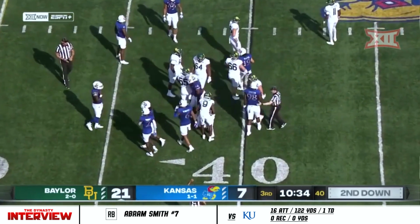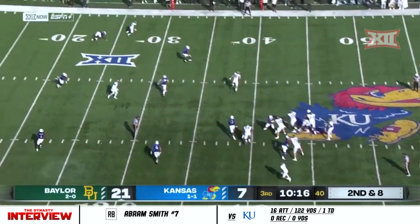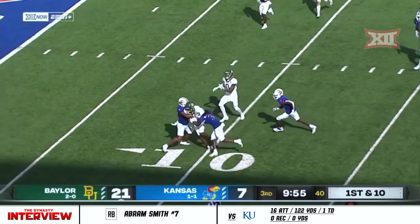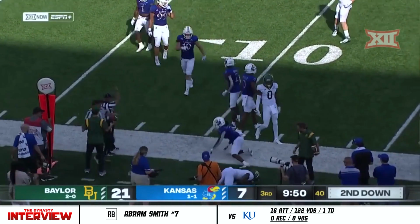It's impressive, Abram Smith's versatility. Fits in perfect with what they're asking him to do at the running back position. Bohannon to the air. Oh, the receiver had to come back. Yeah, pick up of 21 yards. Pass out to the flat to Thornton. Carrying two defenders to the nine.